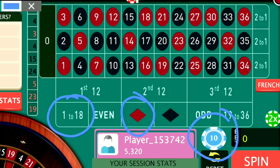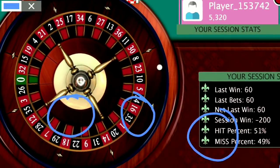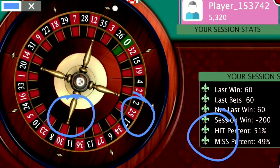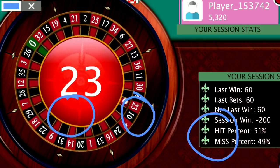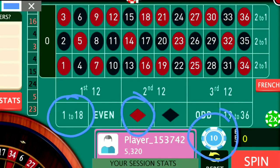And the trick is that we have neutralized half of the table. We will win only if we hit smaller and red numbers, and we will lose only at bigger black numbers. For the rest of the numbers, we have only no profit and no loss situations. We have just neutralized the table. So neutralizing the table in this trick will give you an advantage that you can make some profit.